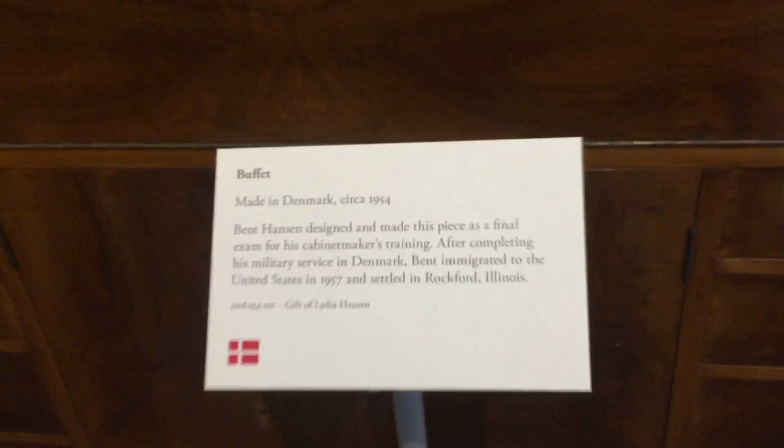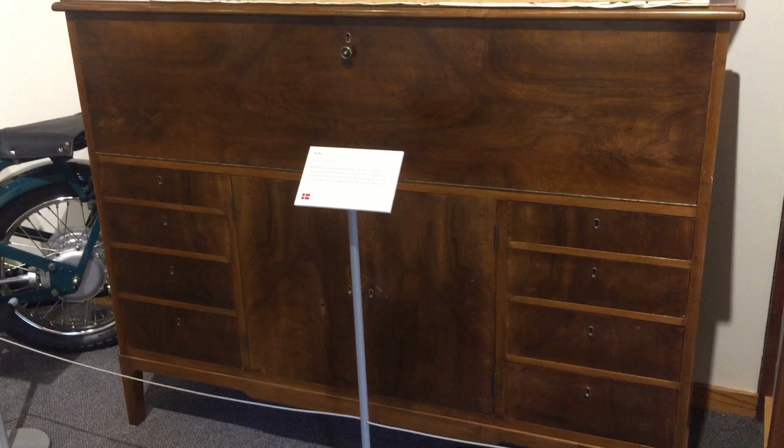Some furniture here that I recognize from a lot of Genbrugs that I shop at in Denmark. Oh yeah, I'm a Genbrug shopper.